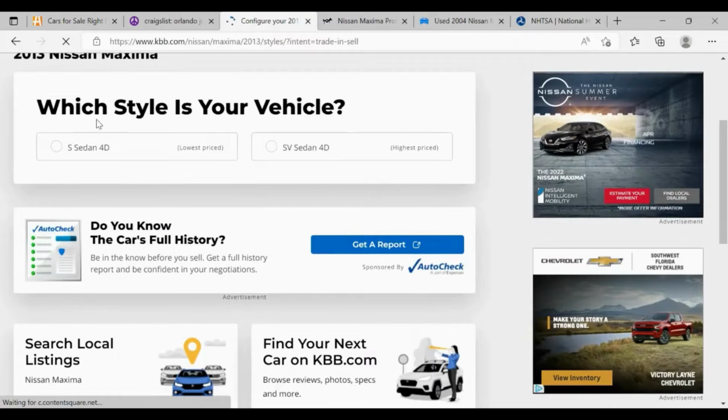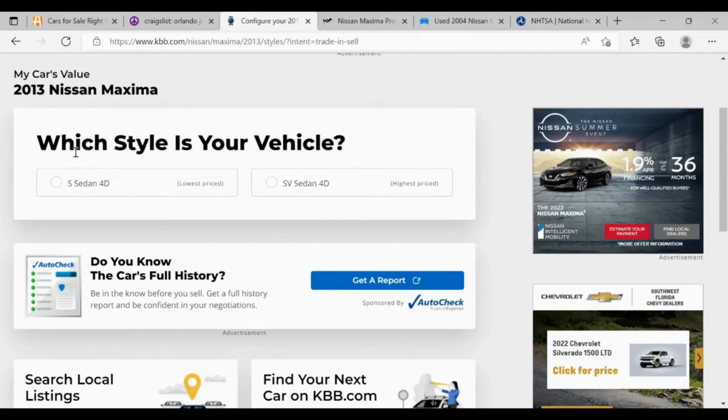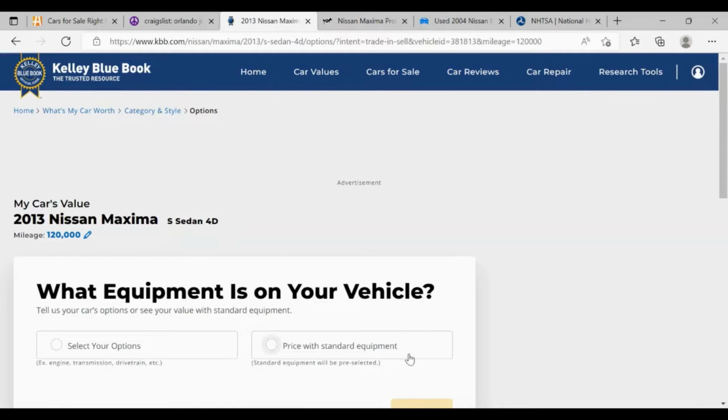And what I like here is they're actually giving us some options. This is a step up from what they've done in the past. So it looks like this car, the 2013 Nissan Maxima, had two models, the S sedan or the SV, which would be the higher price model. Just to get a range, I'm going to do the S model. It's a 2013, so it's about 10 years old. On average, I want to say it's about 12,000 miles a year that you'd expect on a car. So for a car of this year, I'd expect to purchase one with about 120,000 miles on it. And this is just for demonstration purposes.